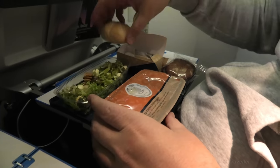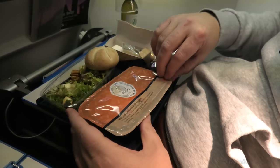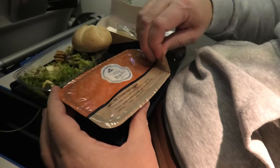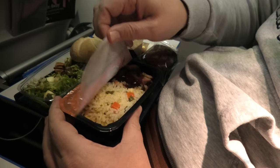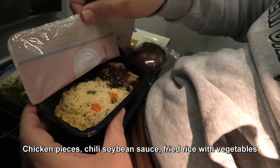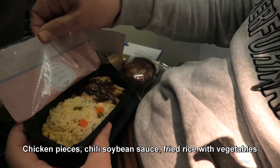Yeah, let me open the hot meal so we can have a look at that. Move some of this. There we have it, and this is a chicken chili soya bean.